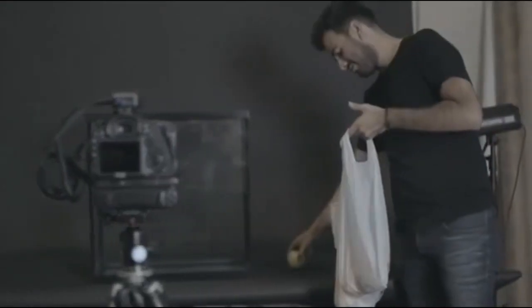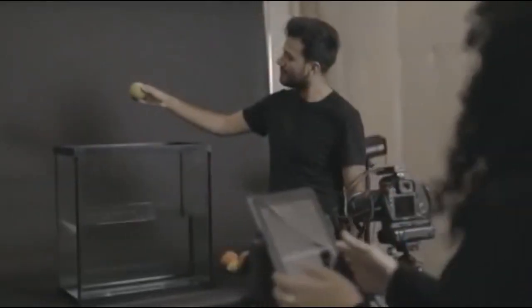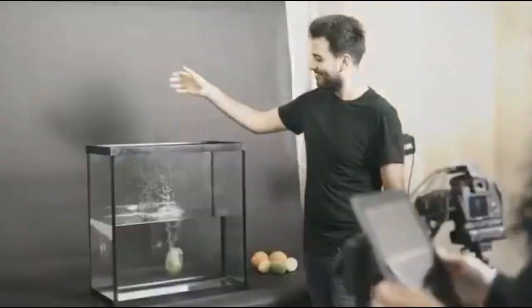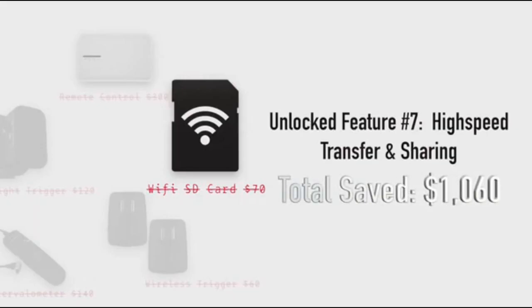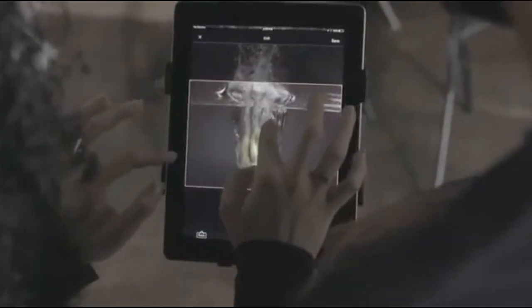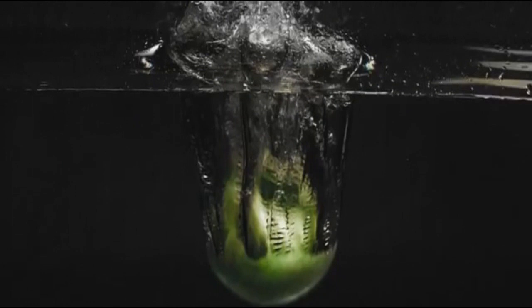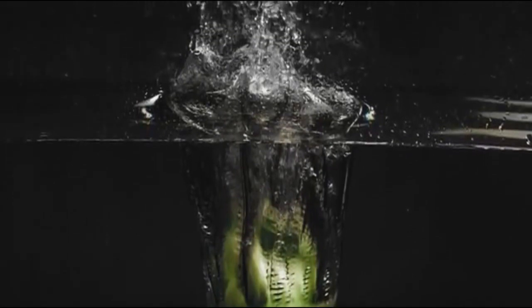And then we take high-speed triggering to the highest level with sound and laser triggering, freeing up your hands to facilitate your shot while CamBuddy handles everything else. Despite the large size of photos, CamBuddy Pro unlocks high-speed wireless transfers at up to 35 megabits per second, copying them to your device almost instantly, while CamBuddy Pro handles all the triggering.